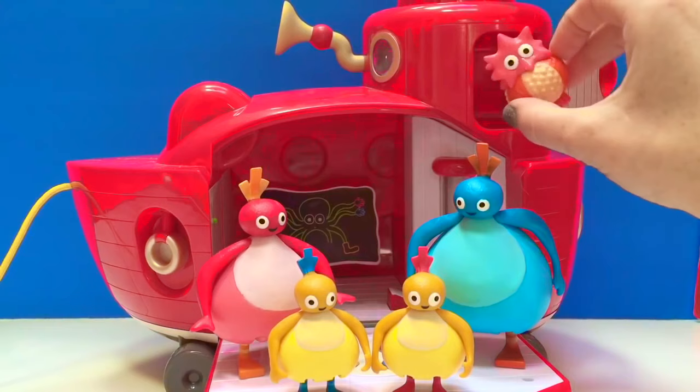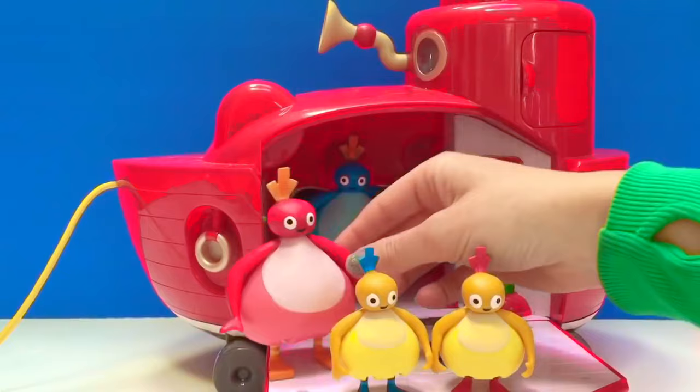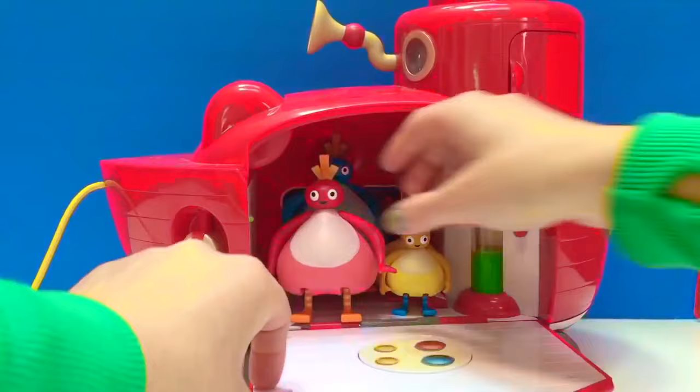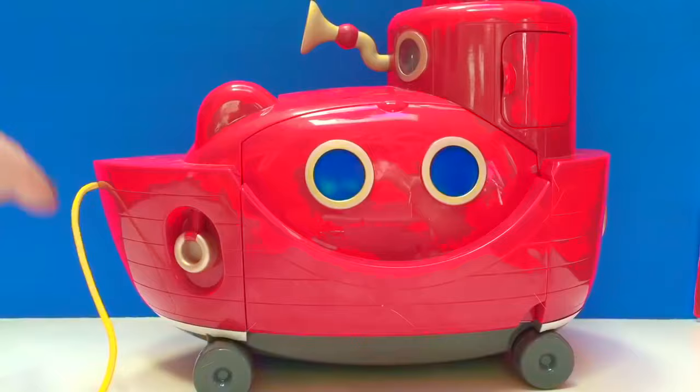Okay, Twirlywoos, get inside the boat, and we're going to go on our adventure. Me! Me! I'm in! Shut the door. Oh, somebody's foot is getting caught in the door. Get in there, Tulu. Okay, they're all in. See you at the water, Twirlywoos.